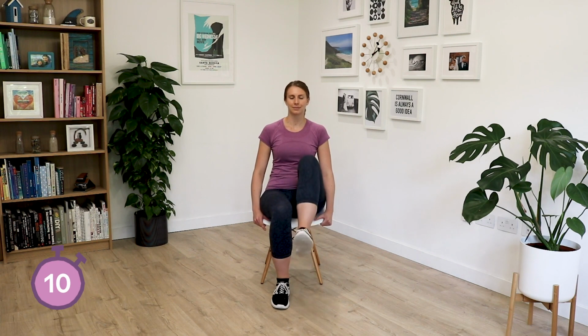Let's do some seated activities that will start to increase the heart rate and breathing rate now. Sit upright away from the back of the chair and start to march with the legs only. Now add some arms in. Stop the arms and try doing a higher knee lift. Five, 4, 3, 2, 1.